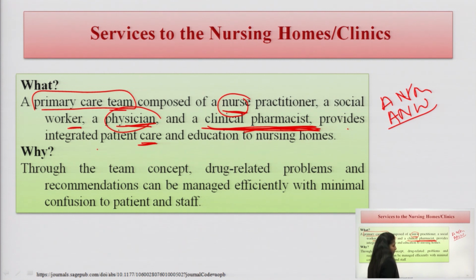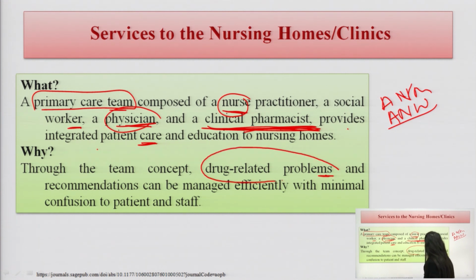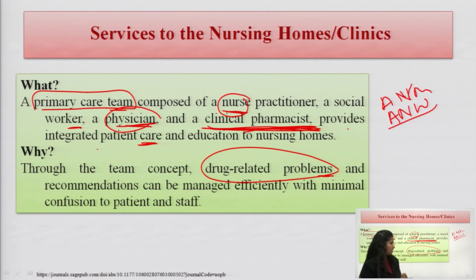Now, why is this concept needed? Why is this team needed? Through this team concept, of course, they are taking care of drug related problems, about the therapies, and recommendations can be managed effectively. Whatever the recommendations are for these drug related problems, I can give an example.